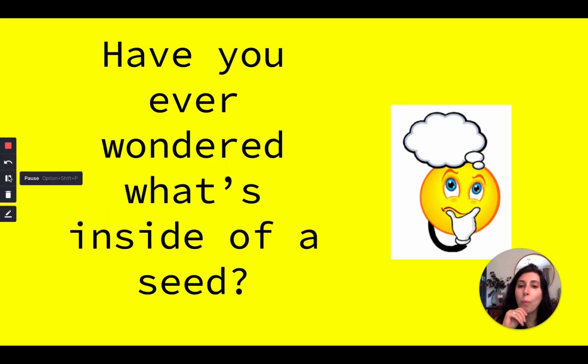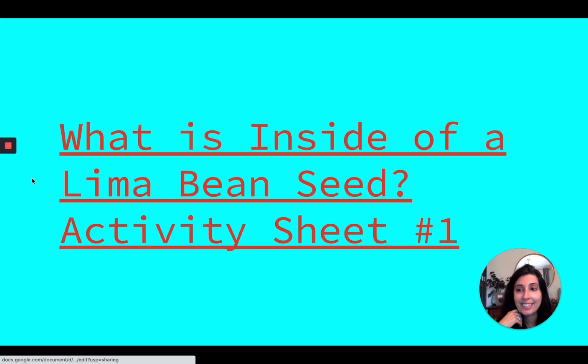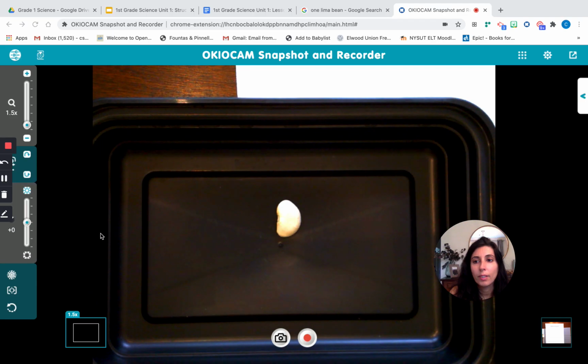Have you ever wondered what's inside of a seed? Well, today we will find out. We will dissect a lima bean seed. But before we do, we're going to examine the outside of the lima bean.